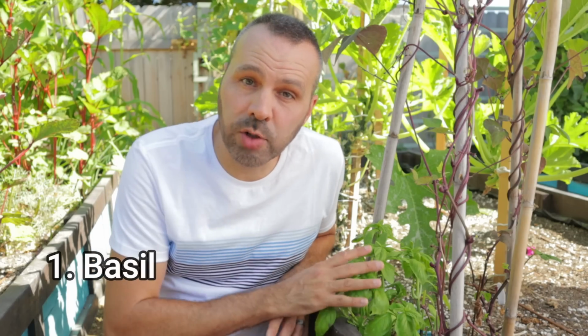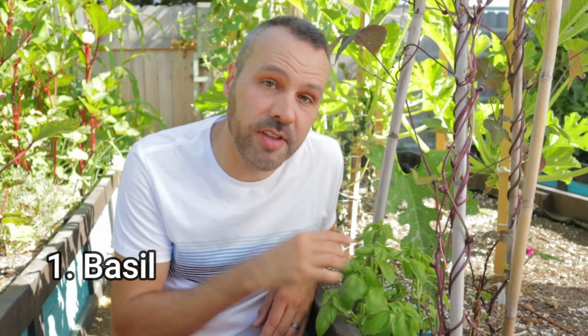But back to the 12 crops that you can grow in partial shade, starting with number 1, basil. Basil loses a little bit of its flavor in the shade, but the upside is you actually get bigger leaves. The leaves grow larger because they're looking for light. So you end up getting a bigger harvest.